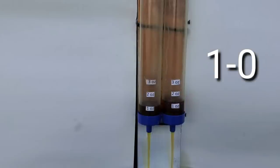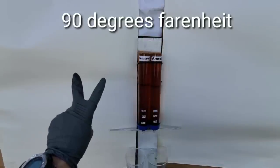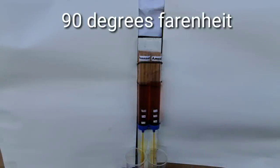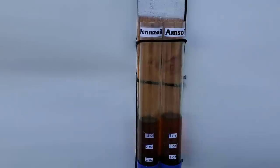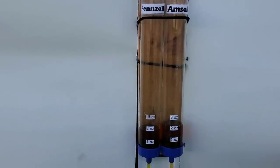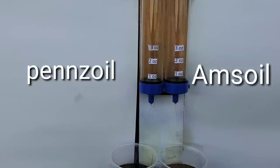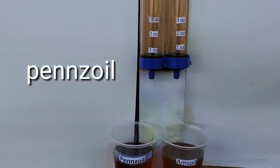Definitely caught off guard in the pour test. As you can see in the photo finish, Pennzoil comes over with the edge over Amsoil. Now for round two, 90 degrees Fahrenheit pour test. Pennzoil Ultra Platinum prevails once again, but we only count the pour test one time.